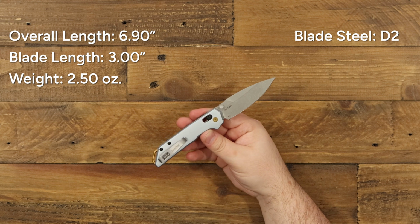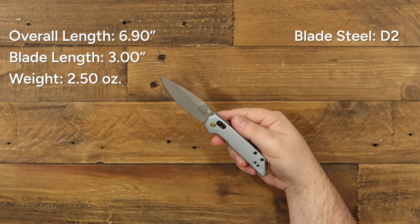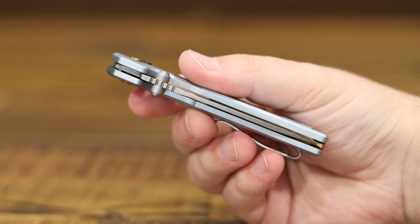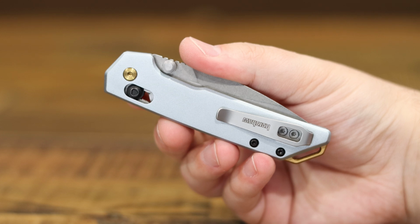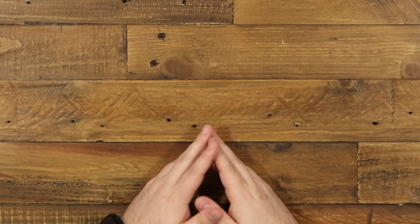I love this really, really cool blue. It mostly looks like a light gray, but in the right light, you can see it. It's like this icy blue. Kershaw always nails those price points and just delivers an incredible bang for the buck. So this one will make a great gift as well as a budget-friendly EDC option. So that rounds out the manuals.